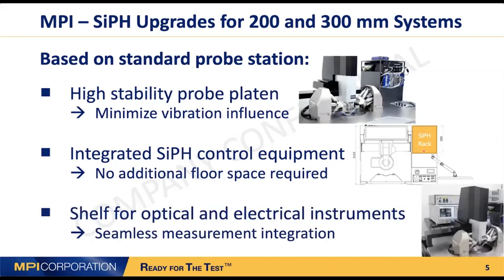To do the actual measurement, we are providing an instrument shelf, which is put here in the back of the probe station. Here we place all the optical equipment like laser or power meters and the electrical instruments like a VNA or a parameter analyzer. This is good to have a seamless measurement integration very close to the device under test.